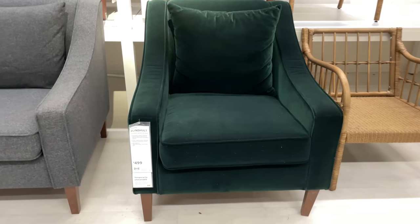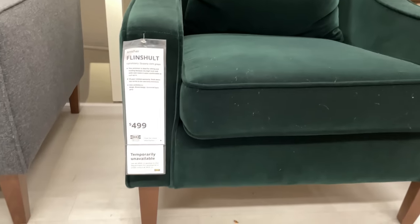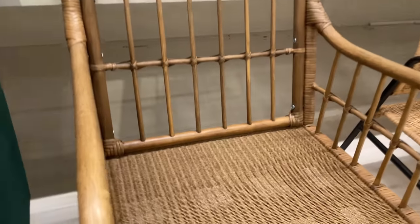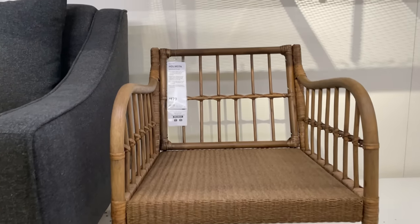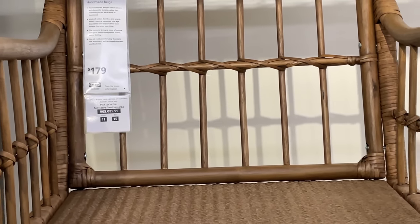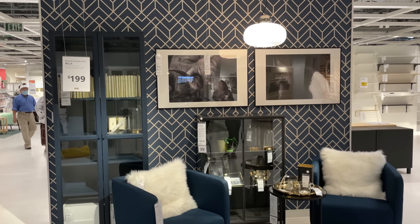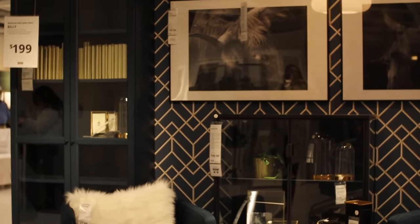Okay, really love the velvet chairs going on. These are good. I really like these chairs too. Not that they look comfortable, but the home step, and it's $179. Really cute. Very glam. Since we've got art deco and kind of a speakeasy feel going on.